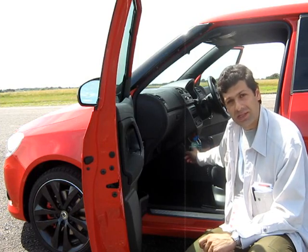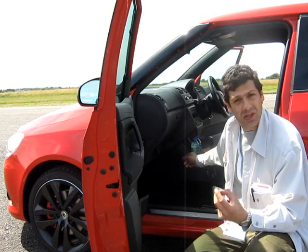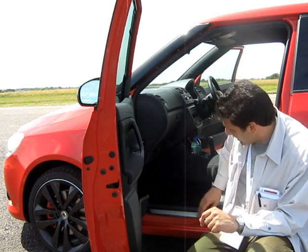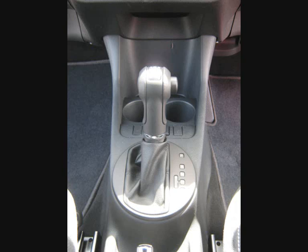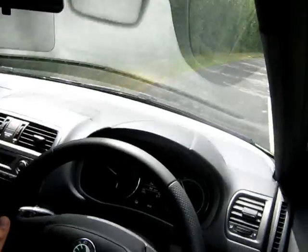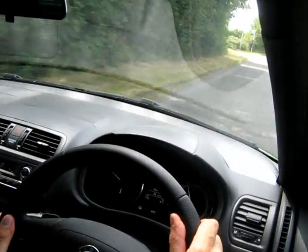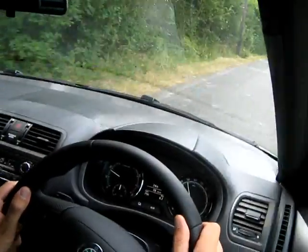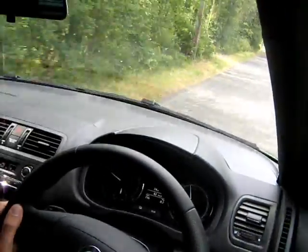This is the infamous DSG gearbox, the direct shift gearbox. On the Skodas as an option it's an additional £1,300. On this Skoda vRS it is fitted as standard. So difficult to spot when the gears actually change, and you can hear that hiss with that turbocharger.